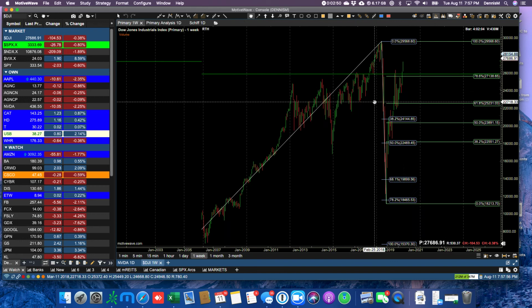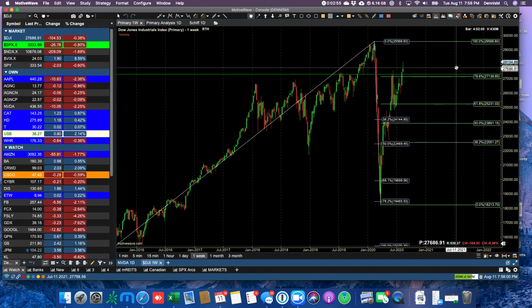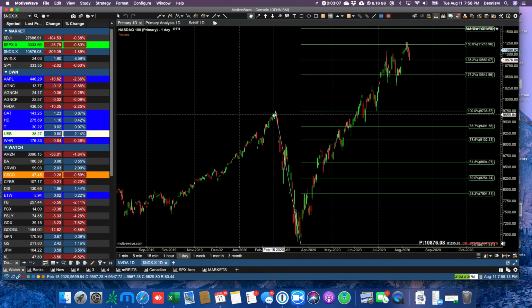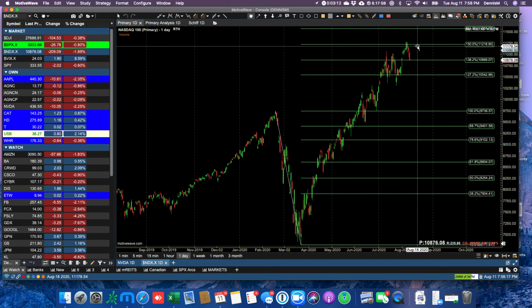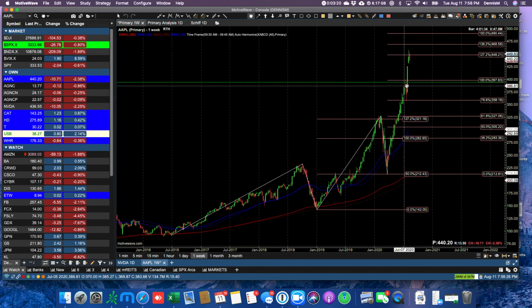The Dow Jones, this is a weekly, and it's pulled back from its weekly, still above the 78.6, but now the Dow Jones is the only one that isn't really approaching its previous high. The NASDAQ has already blown that away. You can see here was the coronavirus high. The NASDAQ has blown that away, and once it hit 150%, has now pulled back to support on 138.2%, and we're seeing that in Apple.